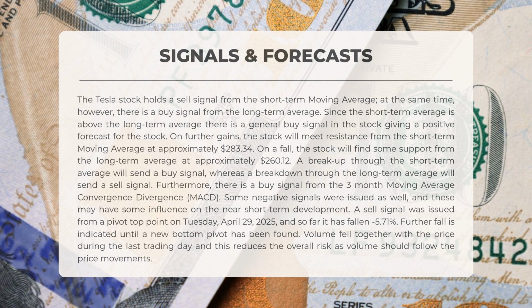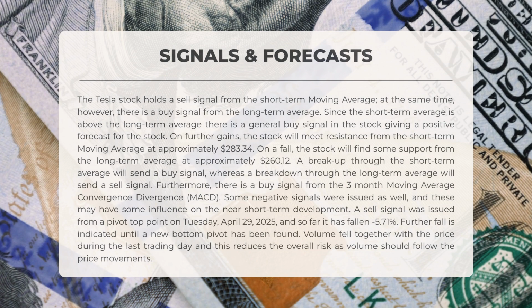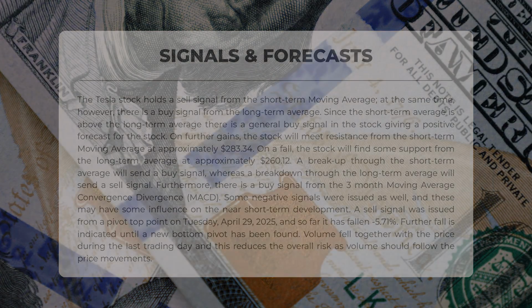Additionally, there is a buy signal from the 3-month moving average convergence divergence, also known as MACD. However, some negative signals have also been issued, which may impact the near-term developments. A sell signal was generated from a pivot top point on Tuesday, April 29, 2025, and the stock has since fallen by 5.71%. Further declines are anticipated until a new bottom pivot is established. During the last trading day, volume decreased alongside the price, which mitigates overall risk, as volume is expected to align with price movements.